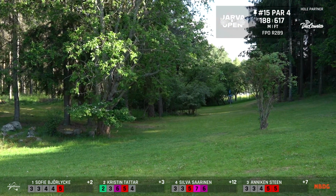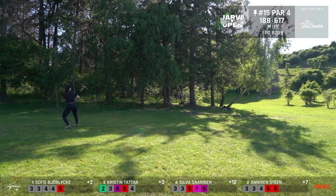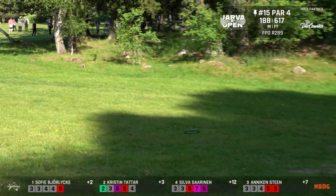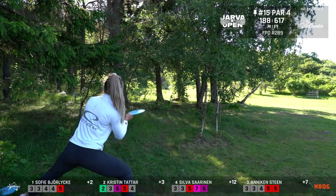Anniken playing the wide approach. Sofie looking high into the air. Oh, maybe not. Maybe she's just appreciating the trees. But yeah, no, I was with you. It looked like she was going high hyzer and throws an excellent low shot.